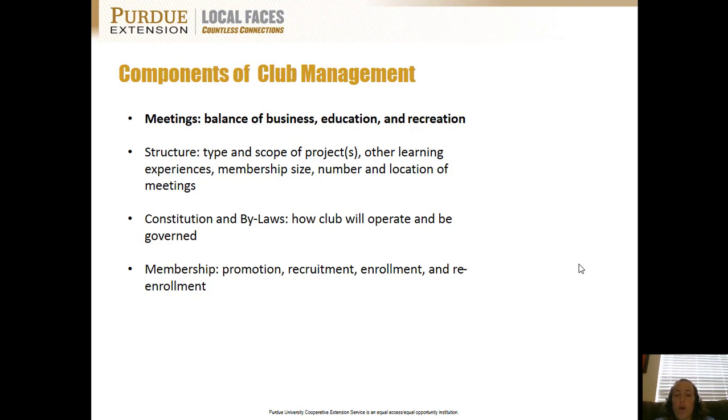And then membership. As I mentioned a little bit before, this is going to be critical with promotion, recruitment, enrollment, and re-enrollment. Try to follow up with your members, communicate effectively with your members, recruit new members, and promote your club whenever possible. Our enrollment window lasts from October 1st till January 15th. However, youth can enroll in our program after January 15th. They can even technically enroll in the summer. Now, there are things that they miss if they do that. So it's going to be important to try and get them in during our enrollment window.